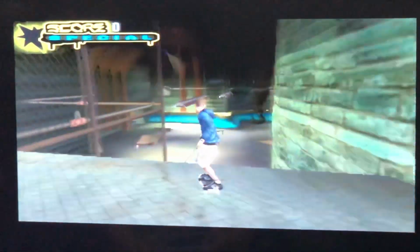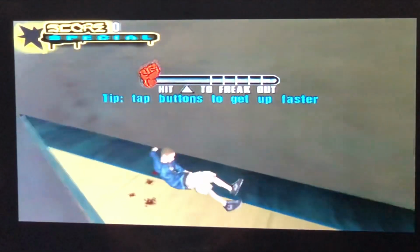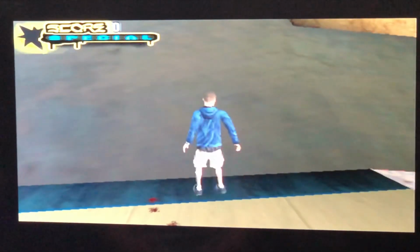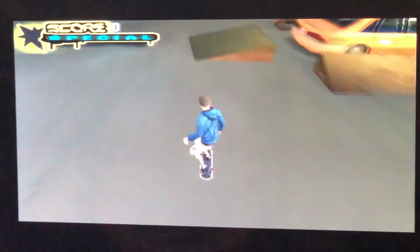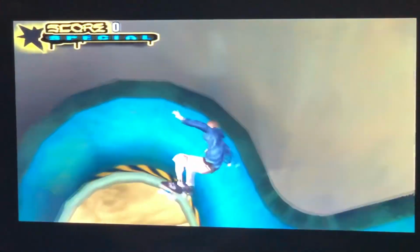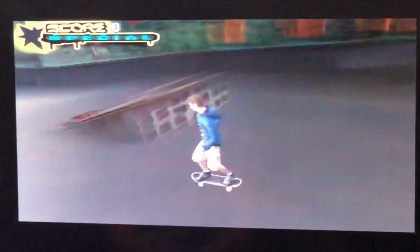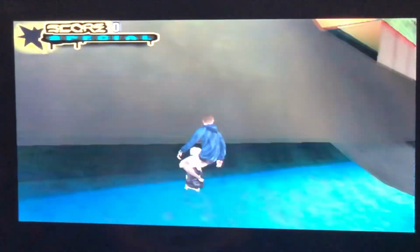So all my skateboard enthusiasts, this is Tony Hawk Underground Remix for the PSP. Now, guys, I know the first thing you're going to say is, God, Ace, you suck at playing this game. I do. It's been probably 10-15 years since the last I played this game religiously, because to be honest, I'm not really a skateboarder in life.